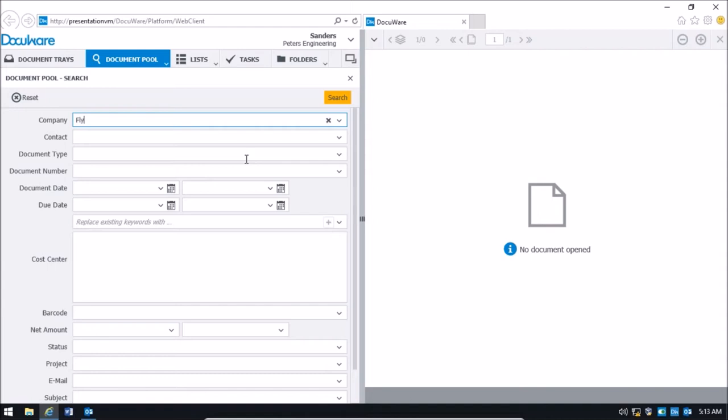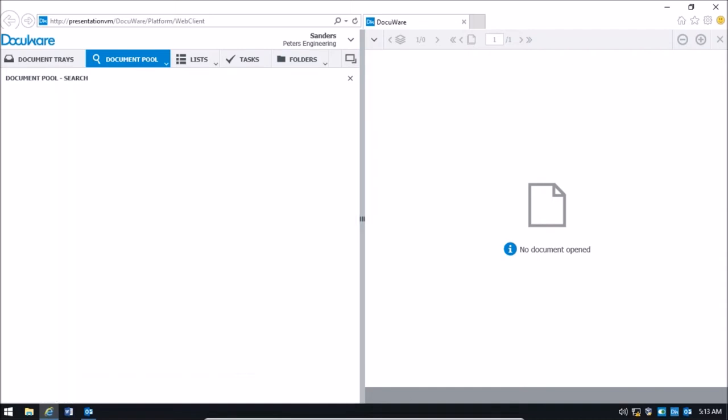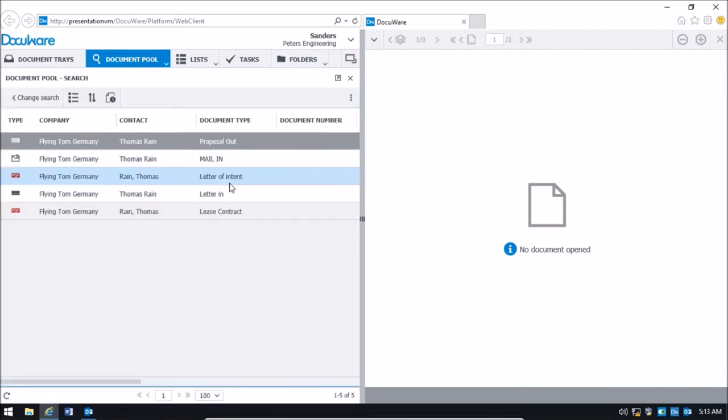So let's start by typing in the company name. And as you can see, DocUair has automatically popped up with the company name that matches the first 3 characters. If I did a search on that, we pull back every document that's been stored in this filing cabinet for the company Flying Tom Germany.